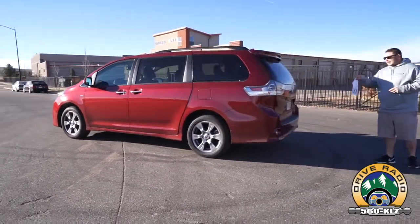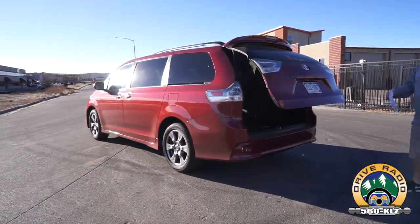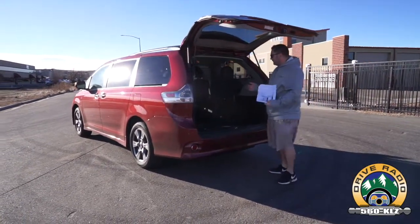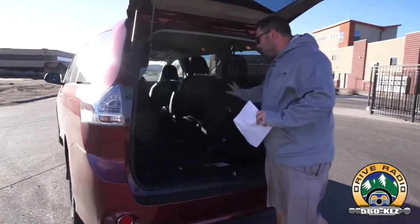One thing to note with those captain's chairs, some other manufacturers have the capability to actually stow those seats in the floorboards. You can remove those seats, although they are going to be maybe a little bit heavier than some of its rivals.